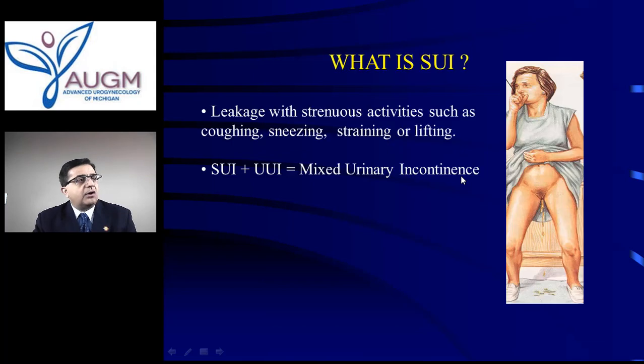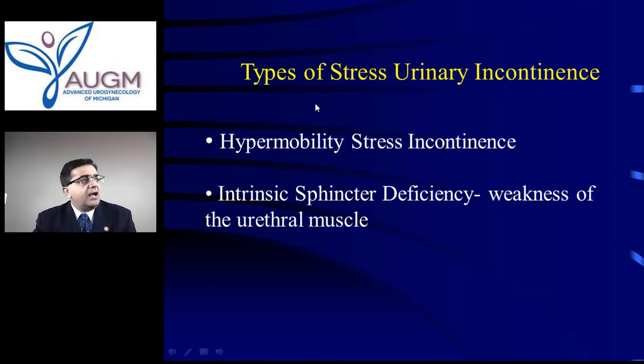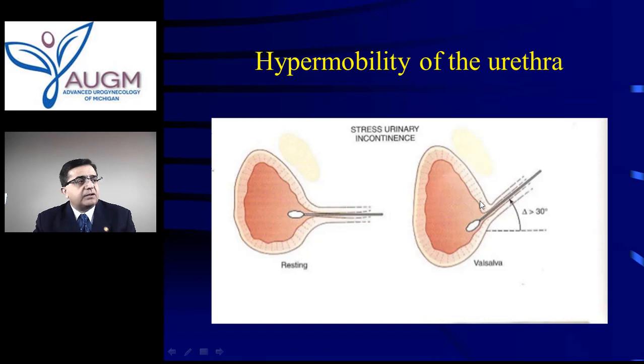So what is stress incontinence? It's essentially leakage of urine that happens with any strenuous activity such as coughing, laughing, sneezing, lifting, which is involuntary. That means the patient doesn't want it to happen, but it happens, and that is stress incontinence. There are two types of stress incontinence. One is called hypermobility, and second is where there is weakness of the sphincter.